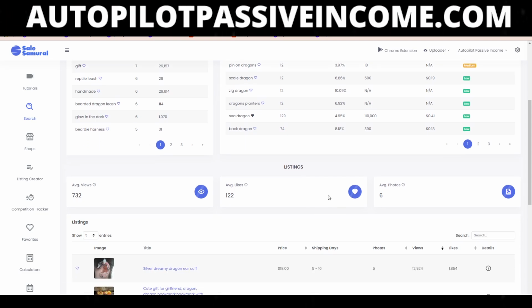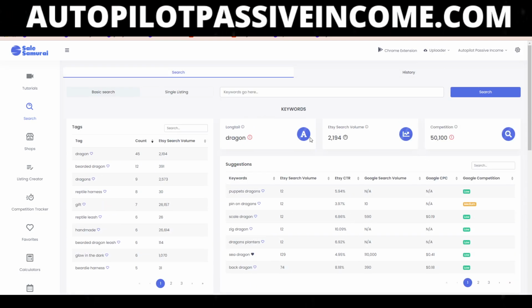What I like to do is, after I search a short tail keyword like dragon, I take a certain keyword that I'm interested in, like sea dragon, copy it, and paste it right here so I can see what other keywords are related to sea dragon. Because the main keyword that I was searching for originally, dragon, is very, very short tail. It could mean anything. There could be dragon PNGs, dragon SVGs, dragon graphics, dragon puppets, dragon pillows, dragon, whatever, right?